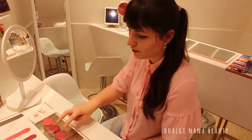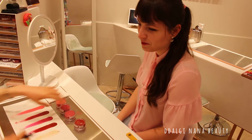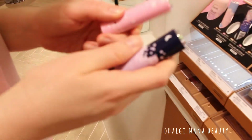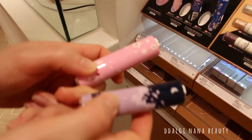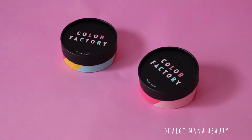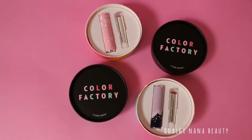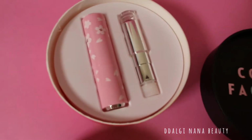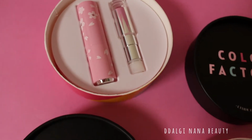What I really loved was that I could pick a lipstick case also from the limited edition. This spring's limited edition cases were so cute. You will receive also a special box for your personal lipsticks. You can see them right now. Before leaving, I was warned that lipsticks are handmade and there might be some imperfections.